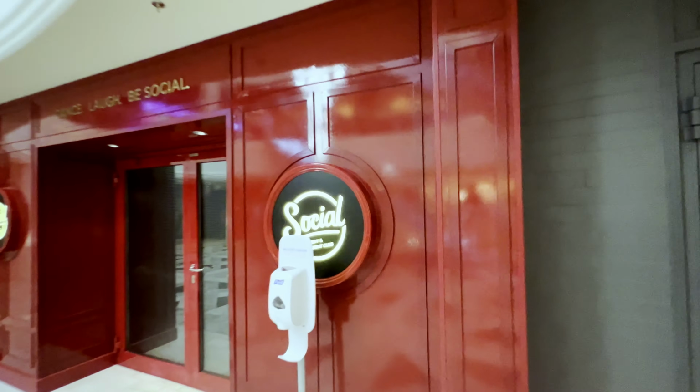The entertainment on board, unfortunately, I did not make it to any of the main theater shows, but I did make it to the Social Comedy Club, where I saw 2 different comedians on 2 different nights. The first one was a gentleman by the last name of Simmons. I'm having a hard time remembering his first name.